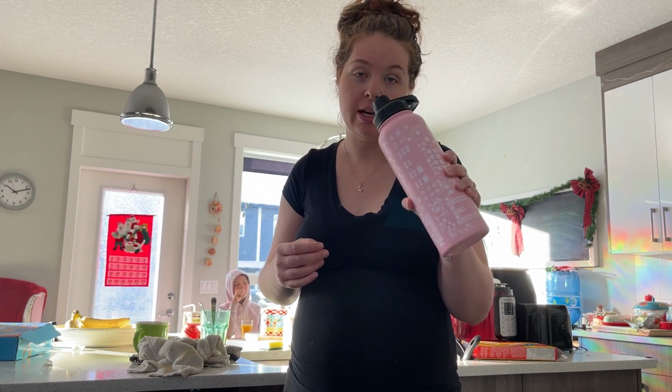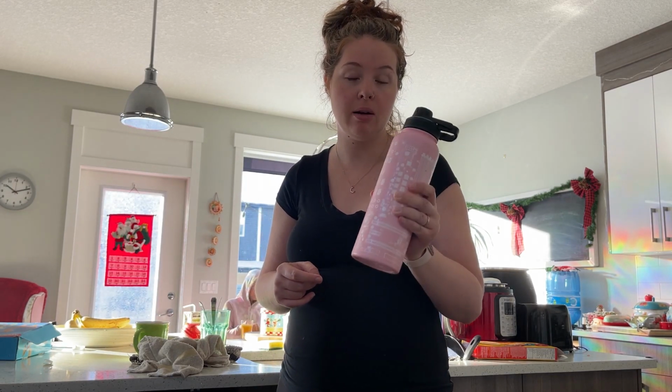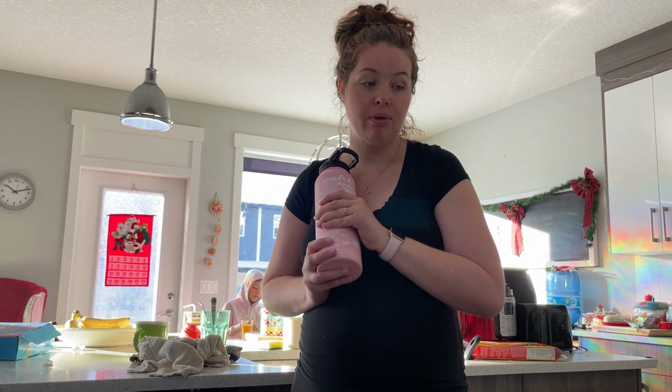Something else I do in the morning is I will fill my water bottle. This is a 40-ounce water bottle, and I'll take it around with me through the day and just sip on some water. I don't rely on water solely for my hydration. I prefer to get as much hydration as I can, especially in pregnancy, through mineral-rich things.